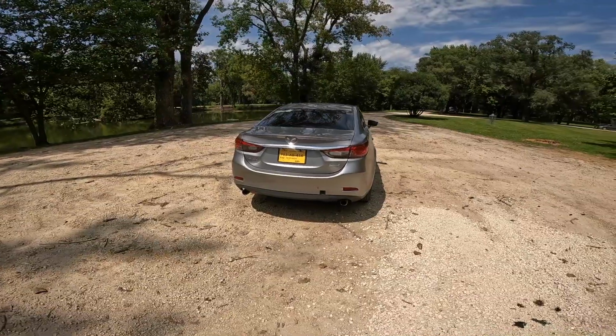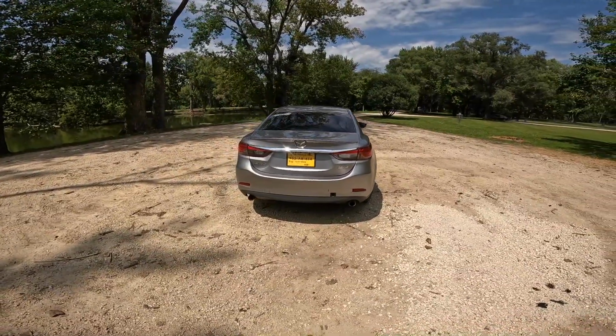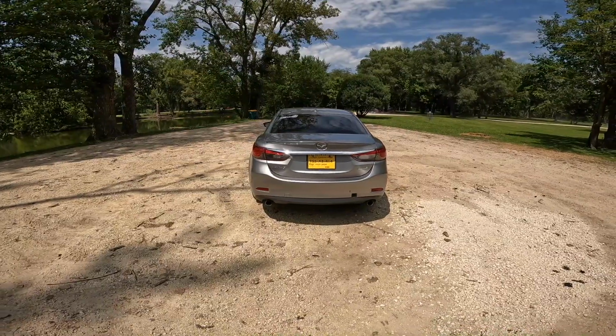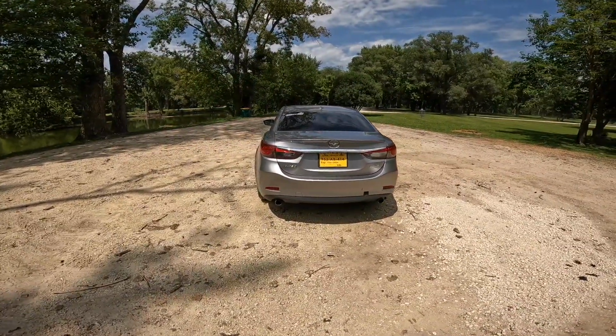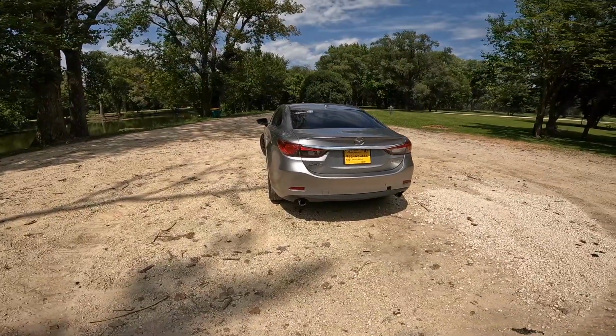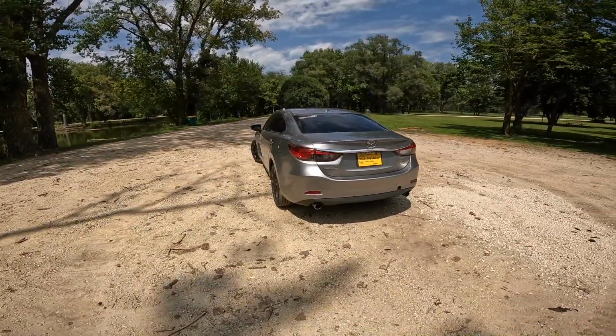In summary, the 2014 Mazda 6 is a well-rounded midsize sedan that offers a blend of stylish design, engaging performance, and good fuel economy. While it may lack some of the latest tech features, it remains a solid choice for those seeking a reliable and fun-to-drive vehicle.